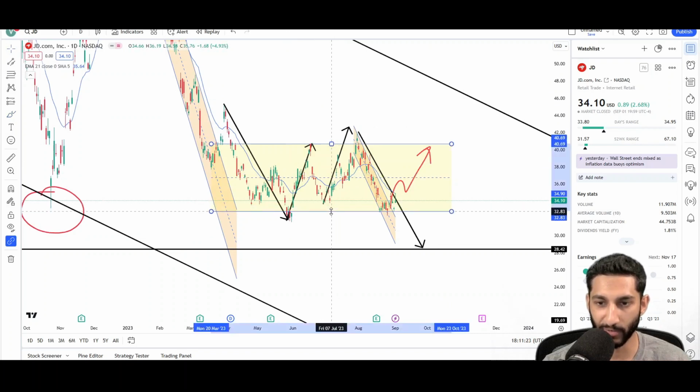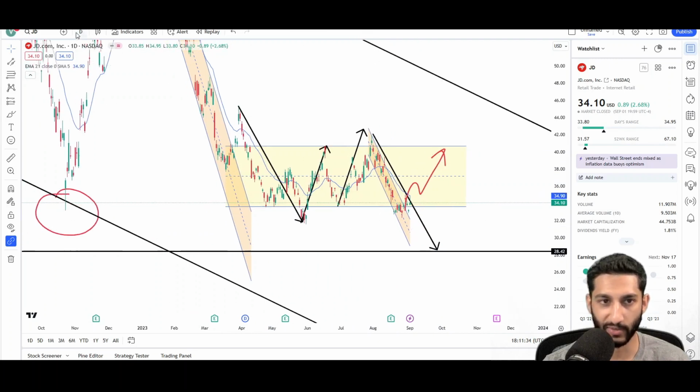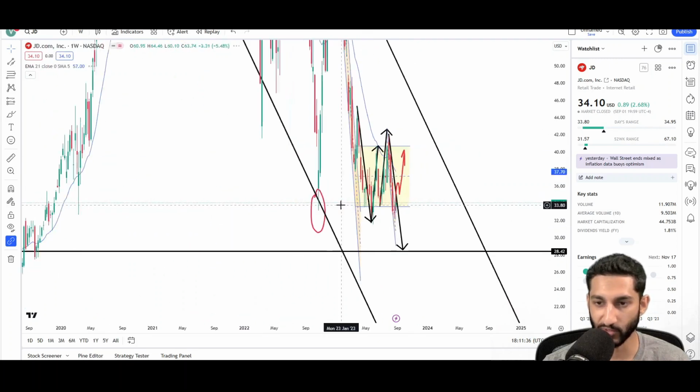Maybe the support could be a little bit lower right about here. Or I could leave it a little bit higher, but either way, we're kind of on the edge of still breaking down lower. So we'll have to wait and see what JD wants to do at the end of the day. Now here's the weekly chart.